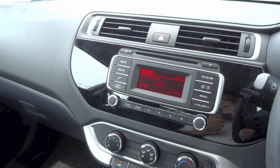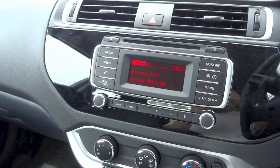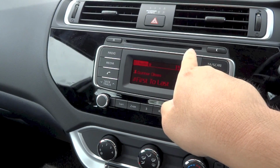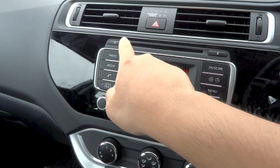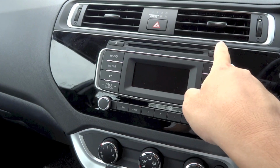The Rio Sedan does have quite a decent stock sound system. It is a simple head unit to use. You do have your CD player right above. The CD player is MP3 compatible. Eject button for the CD player. This button turns off the display.